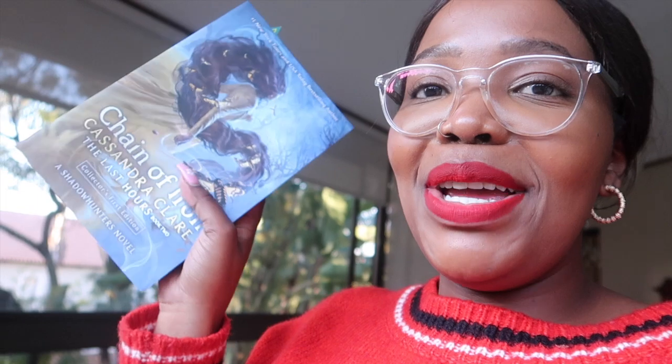Next up, this weekend is going to be dedicated, after my really long meeting this morning, to reading Chain of Iron. I finally decided to bite the bullet. I haven't read it yet, and Pan Macmillan sent it to me a couple of weeks ago. So we're going to get to Chain of Iron because I need to see what's happening.